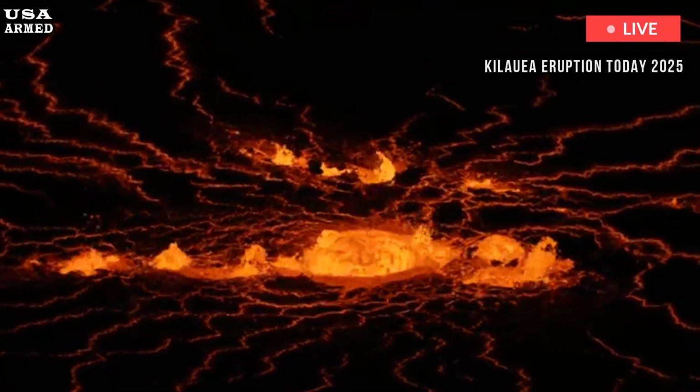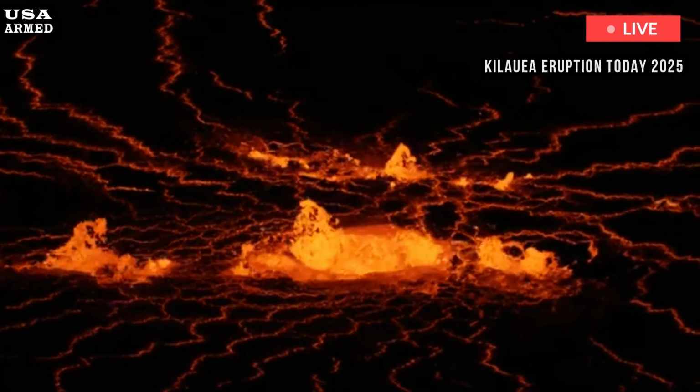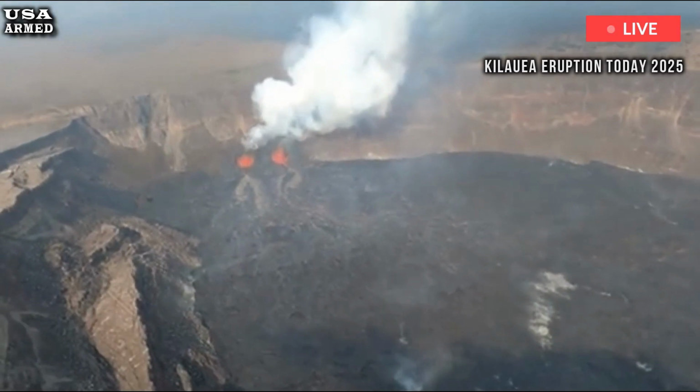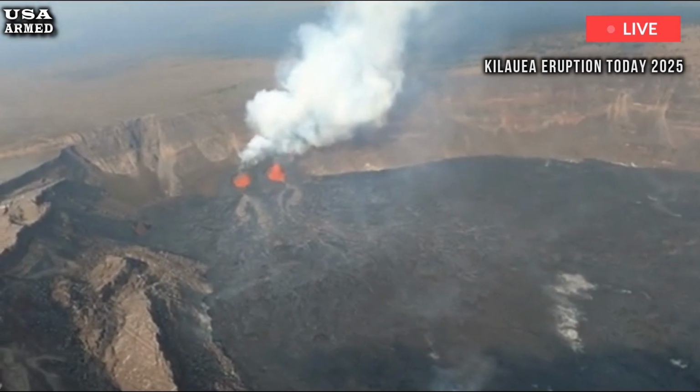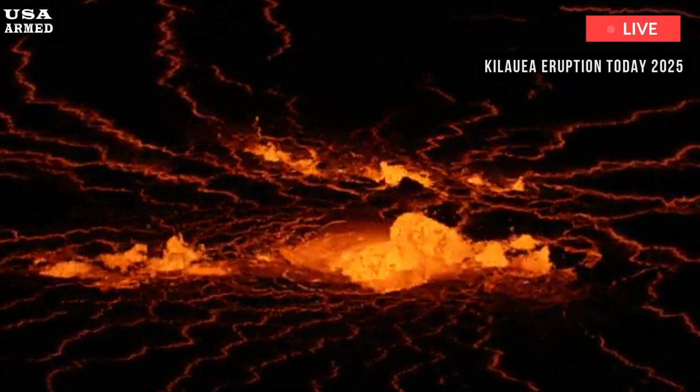Each time, the volcano ejected lava high into the sky from the caldera vent, creating a dramatic sight for park visitors. Local families on spring break were among those gathering at various viewing platforms around the park, said park spokeswoman Jessica Farrakane.